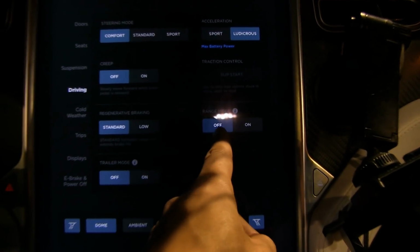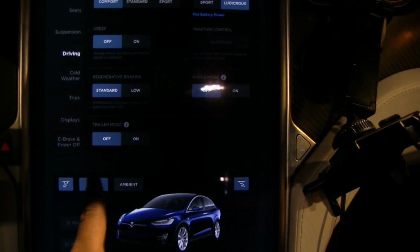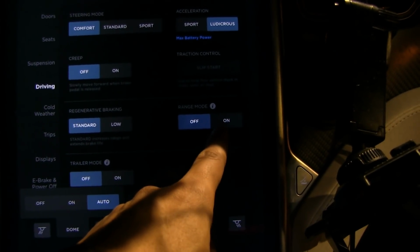But you know what, I get the impression that the charge speed is pretty fast. Now I stopped using range mode. Let me switch off this little light here. Okay, so dome light, auto, okay. So you see, range mode is switched off.